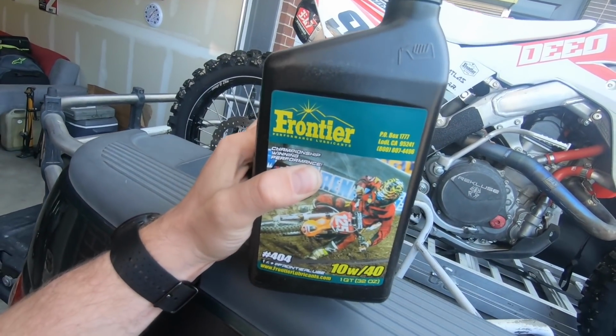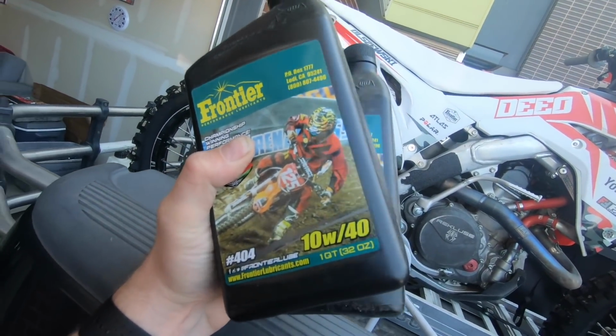Gonna bring my Frontier lubricant oil too, so that when we get the engine back, we can put in the oil I run in it.